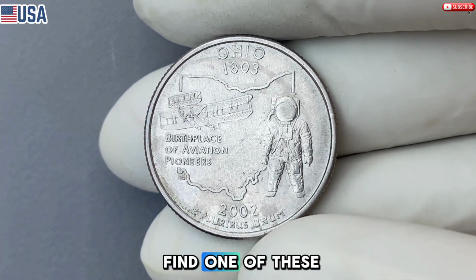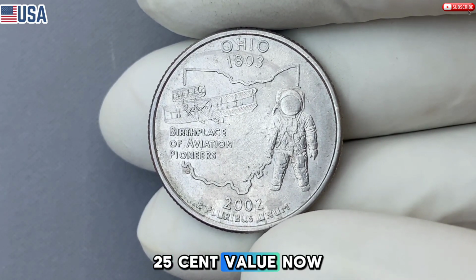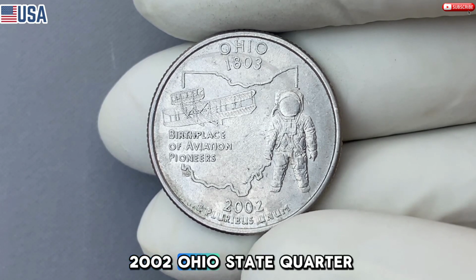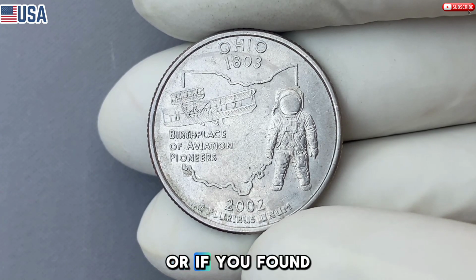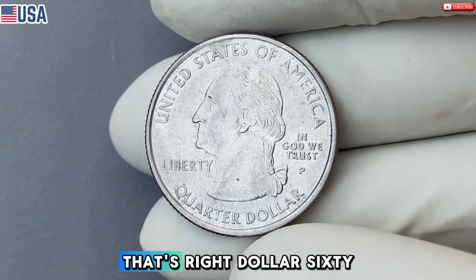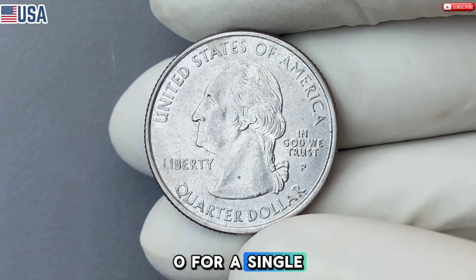If you happen to find one of these error coins, it could be worth far more than the standard 25-cent value. Now, let's get to the most exciting part: the value of this quarter. If you have a 2002 Ohio State quarter in pristine, uncirculated condition, or if you found one with a rare minting error, you could be holding a coin that's worth an impressive $65,000. That's right, $65,000 for a single quarter.